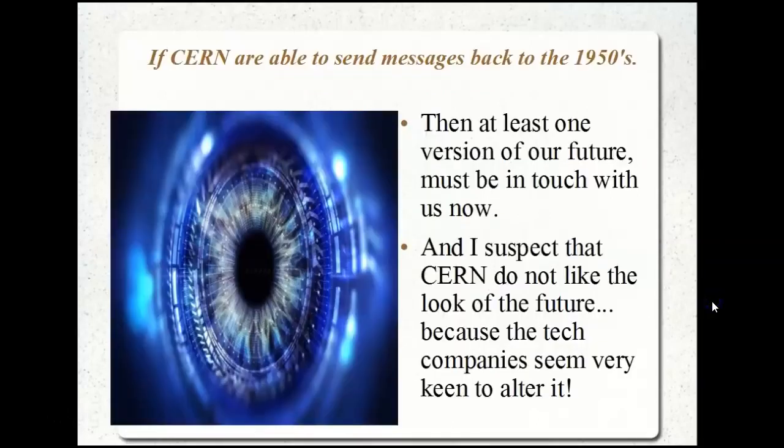If CERN are able to send messages back to the 1950s, then at least one version of our future must be in touch with us now. And I suspect that CERN do not like the look of the future, because the tech companies seem very keen to alter it, don't they?